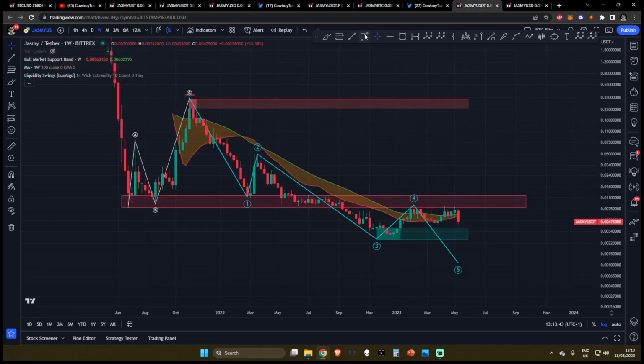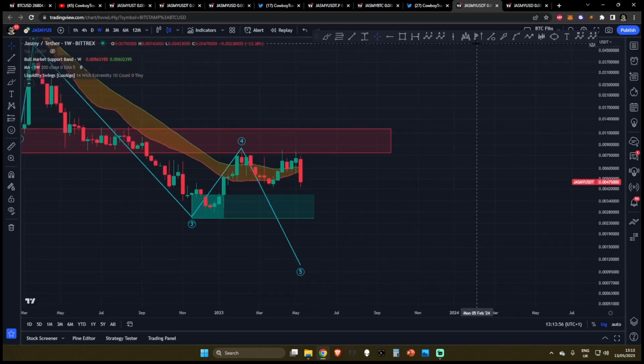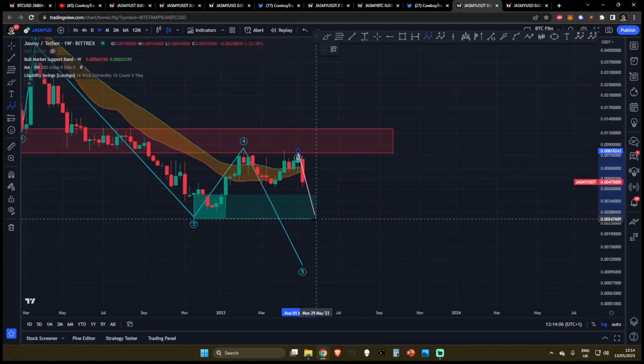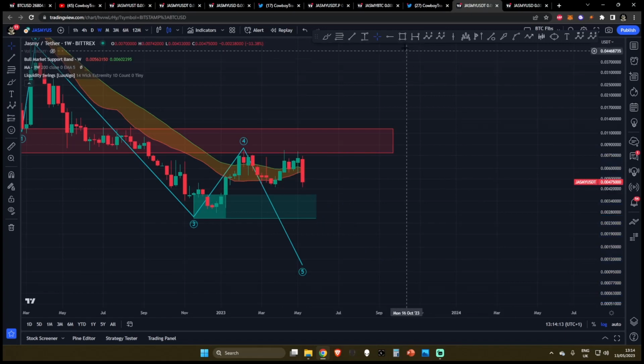What are my price targets for JASMY USD? Well, as we've been discussing, this macro Elliott wave theory is still playing out. 1, 2, 3, 4, 5. We should be in that final 5-wave correction. And if we are looking at the very lower time frames, we should obviously expect a new 5-wave correction to start taking place from here. So we haven't started moving down too much, so I think in the macro, we've got a little bit more room to move down before we start a new wave count. Something like this, taking us down to new bear market lows for JASMY.